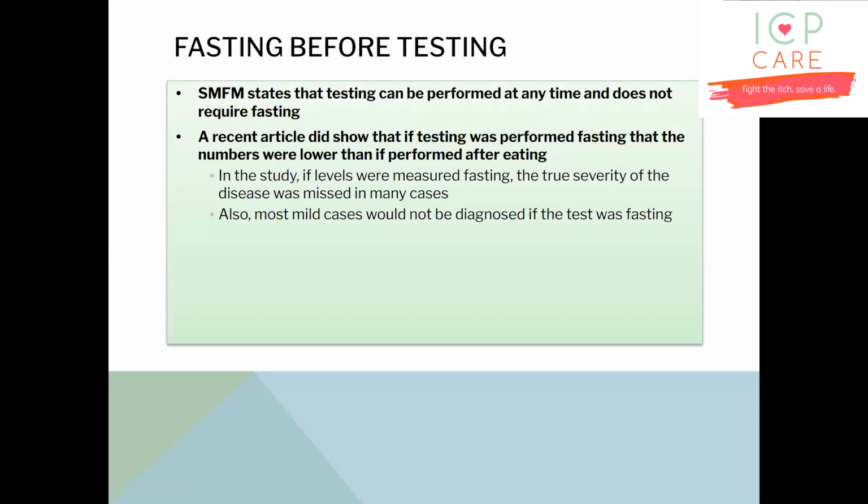There is some controversy on fasting before testing. It has been shown that if you fast prior to these testing, that it might miss some mild cases because the bile acids tend to be lower directly before fasting and getting the blood test done. So theoretically, if you were to fast for 6 or 8 hours or even up to 12, you probably would be missed if you had a mild case of ICP. So it's better, at least I was not told to fast for my test. They just said to eat regularly and tested me then.